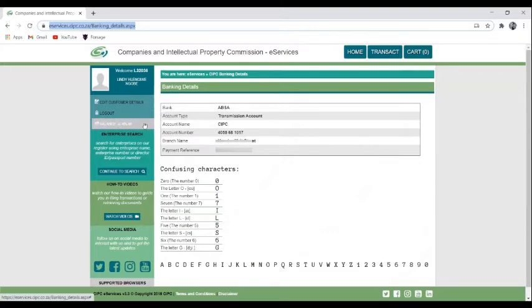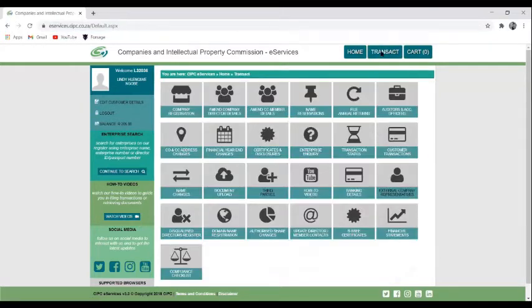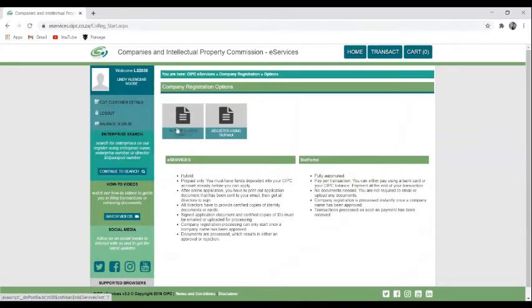So now that you have money in your CIPC account, you are ready to start with the registration process. There are 2 ways to do this. You can register a name first and then register the company after and combine the names, or you can just do the whole process at once. So you can just come straight here and click company registration and register using BizPortal or e-services. What I normally use is e-services. You can use BizPortal. You can just click here and continue with the registration.